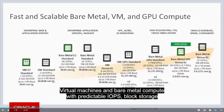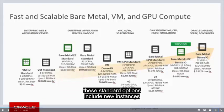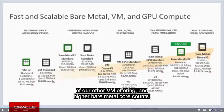Virtual machines and bare metal compute with predictable IOPS block storage for general purpose needs. These standard options include new instances based on AMD EPYC processors, which cost less than half of our other VM offering, and higher bare metal core counts. Dense I/O virtual machines with local non-volatile memory storage provide a range of compute and capacities with high IOPS.